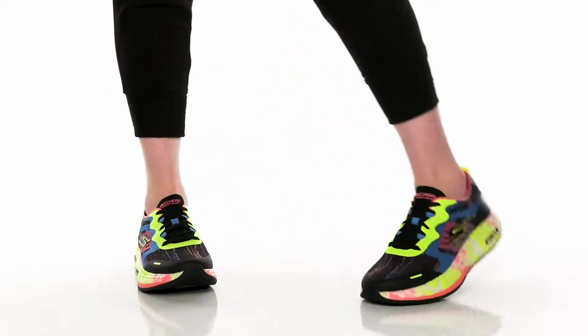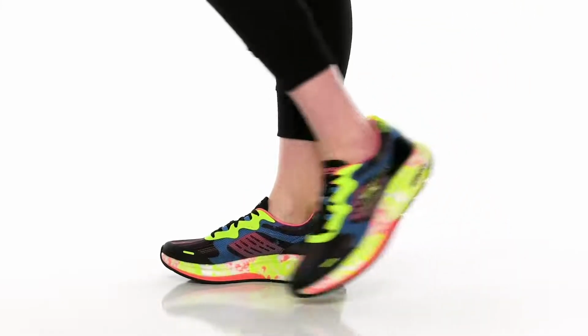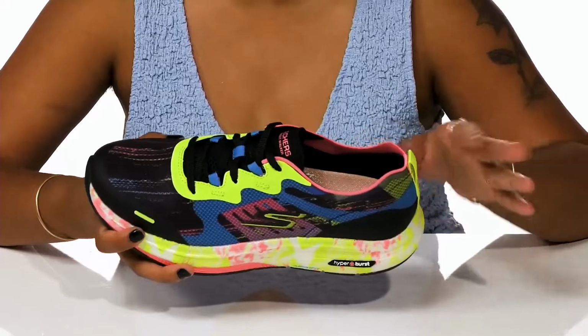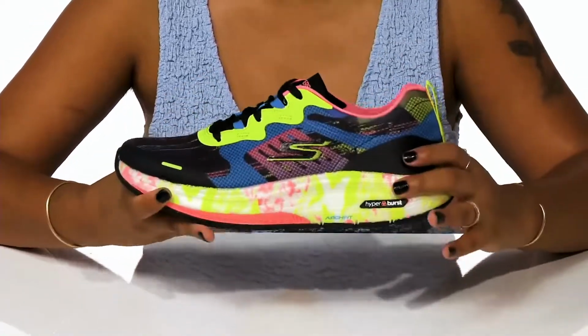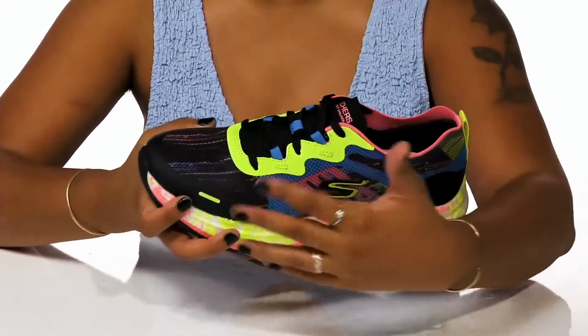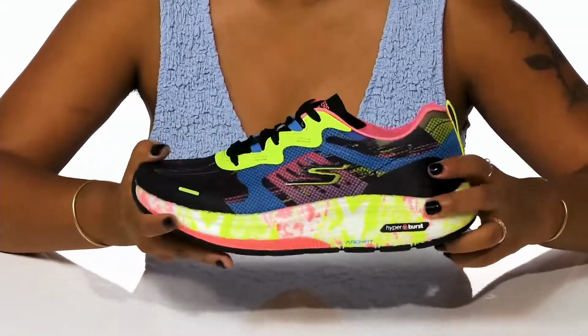Up a super modern look while maintaining comfortability in these sneakers by Skechers. You'll adore this mesh upper that not only gives you lots of breathability and a super modern look with its design, but also offers a lot of burst of color for a really cool look.